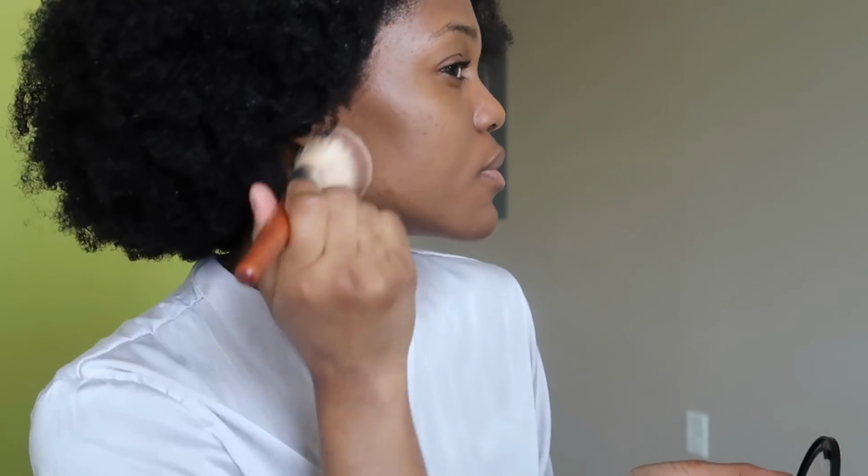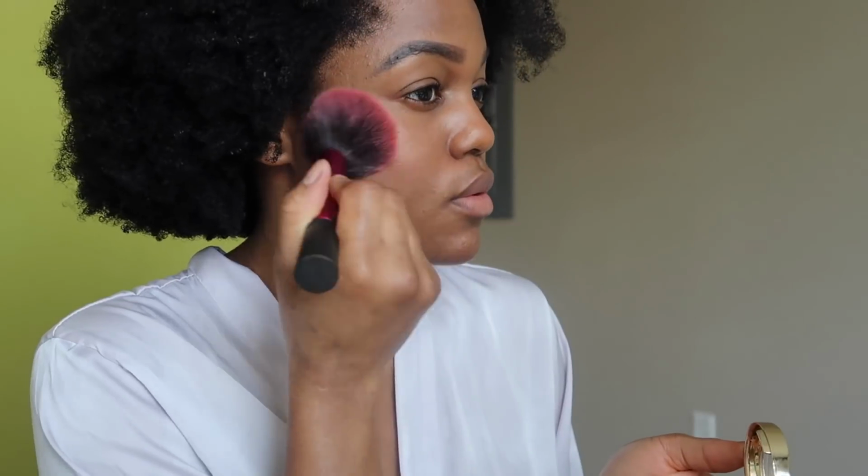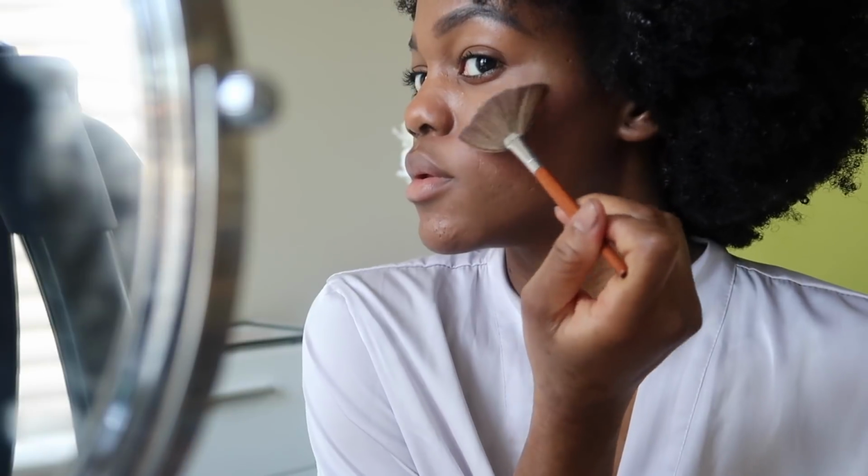Right now, I'm just going to apply some powder to my face just to even out my complexion and just to give me a little bit of something. Now I'm going to go in with my Milani blush. This is in the blush Carolina.